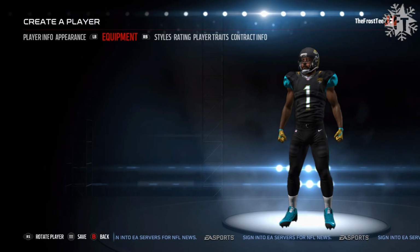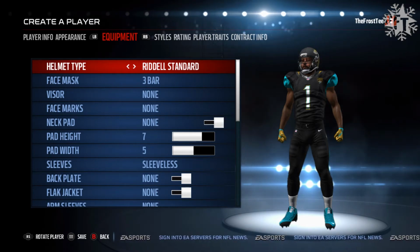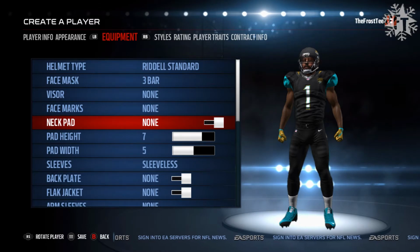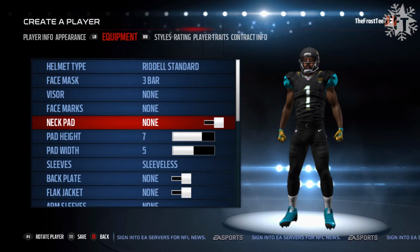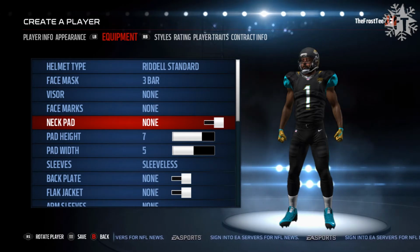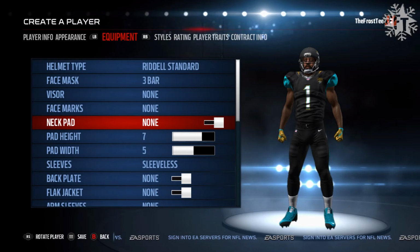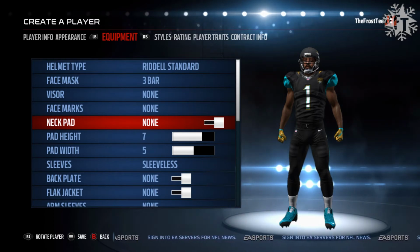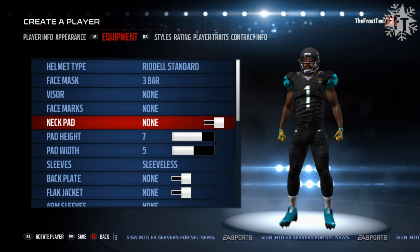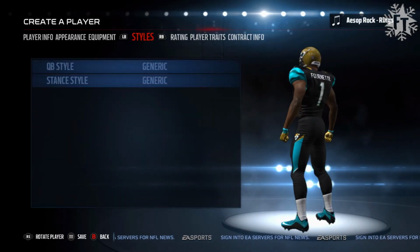Equipment-wise, he usually runs with the 3-bar face mask, and definitely make sure, every single picture I saw of him at LSU, he was using the 3-bar. He doesn't wear sleeves, he doesn't wear any wristbands, and he doesn't usually tape up his hands or anything like that. He sticks to 2 gloves, and most of the time it's the secondary colorway of the team he's playing with. LSU is a lot of white and purple, so I went with the secondary colorway of the Jacksonville Jaguars for the gloves that I gave him. Styles, we don't have to worry about that.